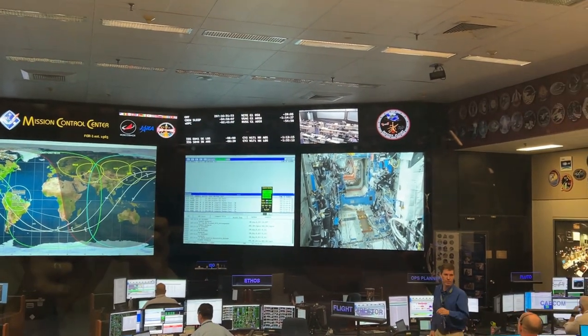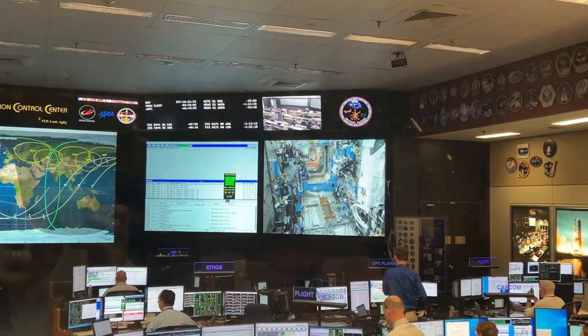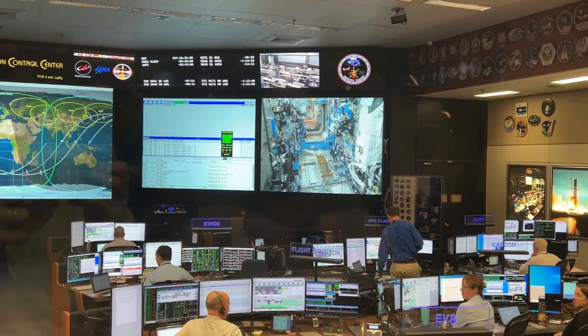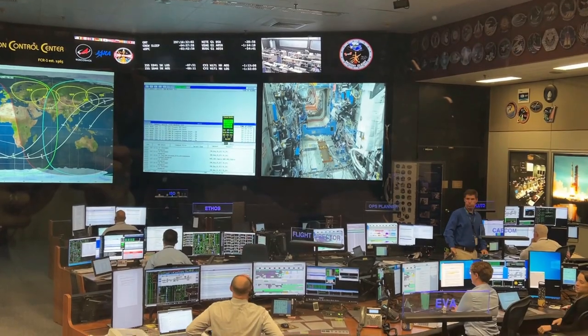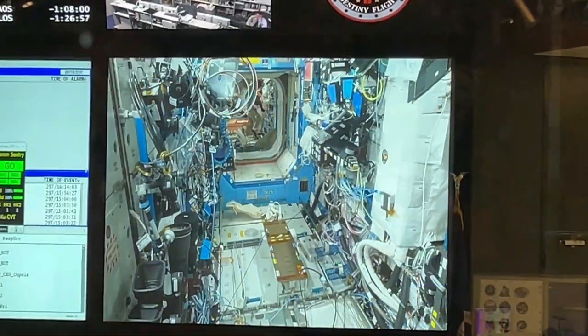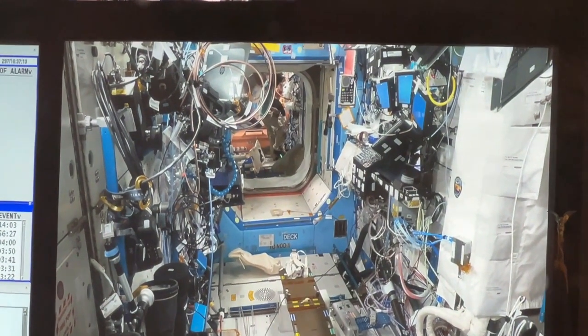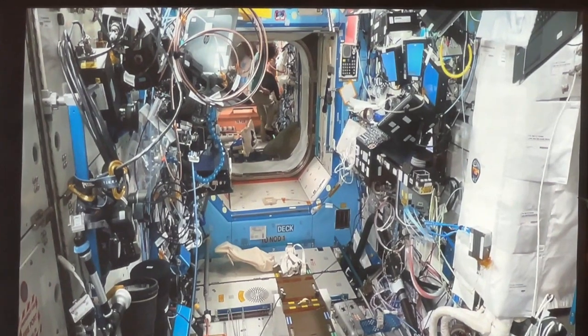The tour guide gave us a detailed description of what each flight controller is responsible for. If you have a close look, you can see their titles such as Flight Director, Capcom, Ethos, and Ops Planning. I don't remember what all of the roles do. However, I do remember that they give the Ops Planners the nickname of Mum or Dad.